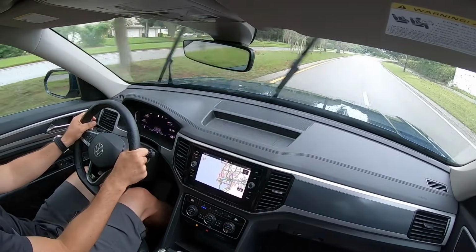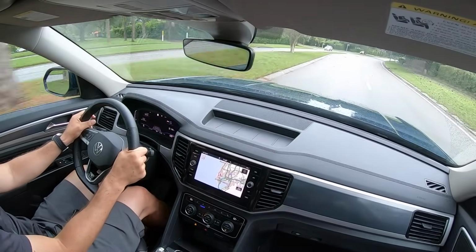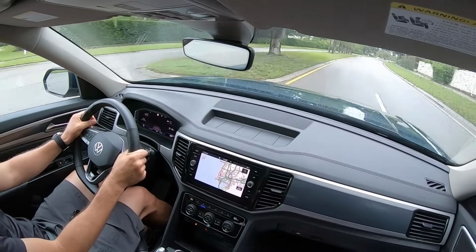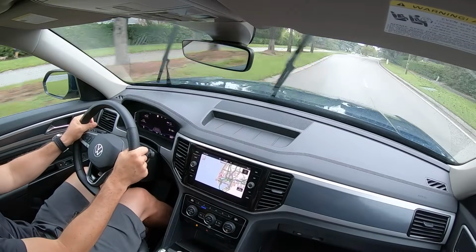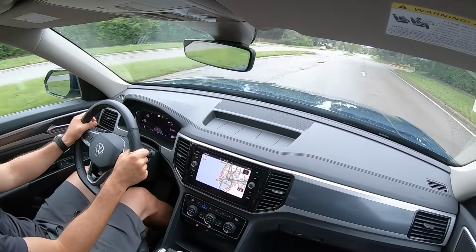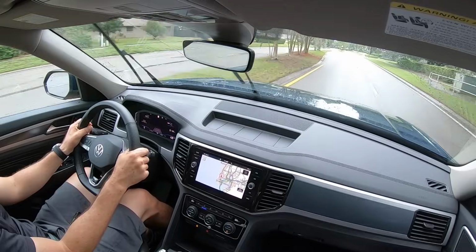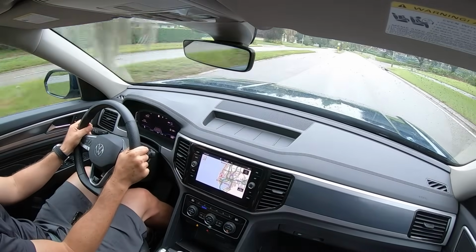But other than that, I'm telling you, I have no need for a 3-row SUV, but this Atlas makes me want one. And I think that's where you know that you got a winner. But we're gonna get back to our location in the middle of Tampa Bay and wrap this one up, so I'll see you in a split second.